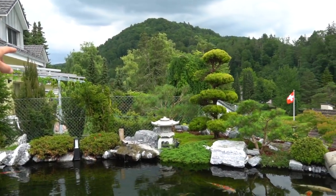I love it. Basically the stones are Swiss stones, as they are available in Switzerland. And in terms of the trees, I have some red pine from Japan.